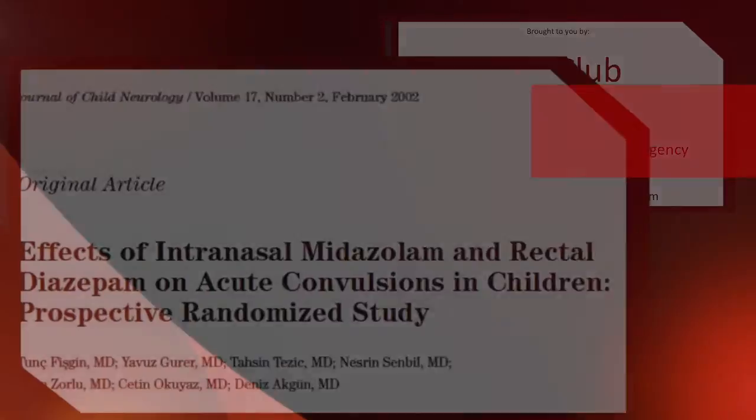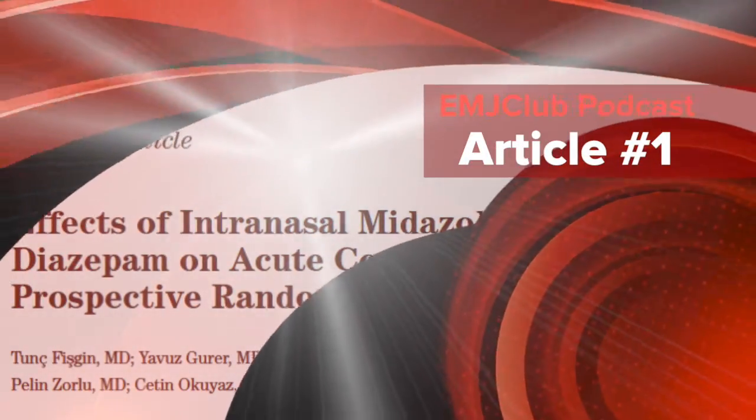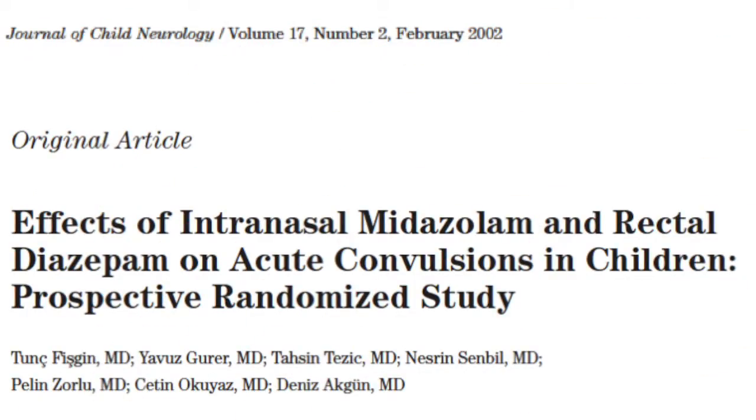So the first article was called The Effects of Intranasal Midazolam and Rectal Diazepam on Acute Convulsions in Children, a prospective randomized study. It was by Fiskin as the primary author and his colleagues from Turkey. It was published in the Journal of Child Neurology in February 2002. This was a prospective, somewhat randomized study. We say somewhat because the quote-unquote randomization was to treat patients presenting on odd days with diazepam and patients presenting on even days with midazolam, which isn't true randomization.